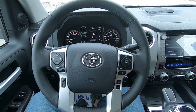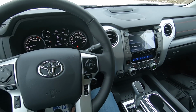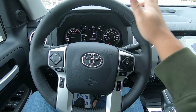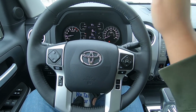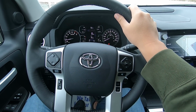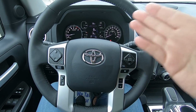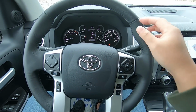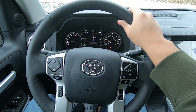Alright guys, I'm behind the steering wheel, so let me show you the cabin and also the features you'll find in this brand new Tundra TRD Pro. Now, starting with the steering wheel, this looks very familiar, just like the one inside the Sequoia TRD Pro and also the 4Runner TRD Pro, and that's okay. I like this look. It has a truck-like look and it definitely fits in a truck like a Tundra, and I like the thickness. It's a little bit thicker, but I think it's okay.